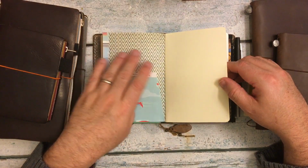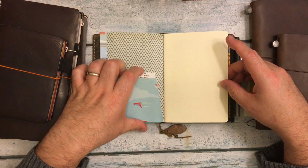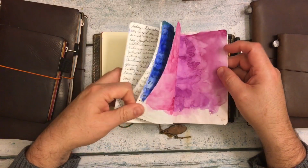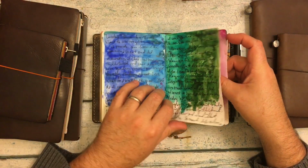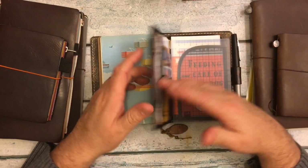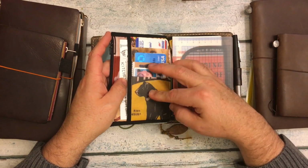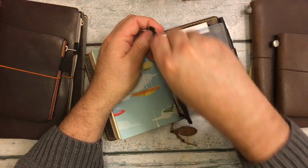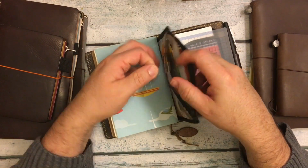Here is a folder I made, a Tomoe River paper insert that I made with, I finally decided to put some watercolor on the pages. I have a zipper pouch with all of those important things. I think there's cash and stencils in here.